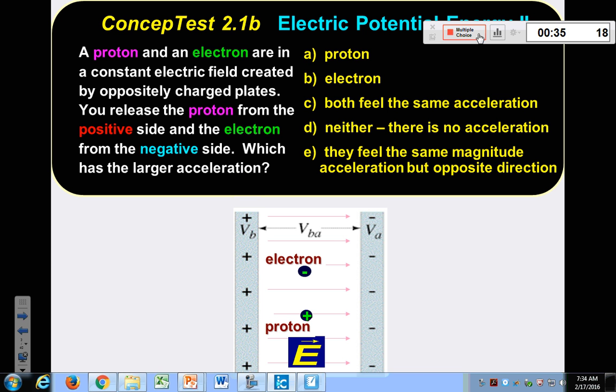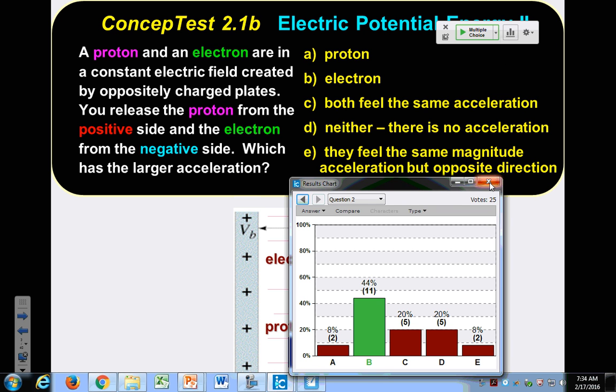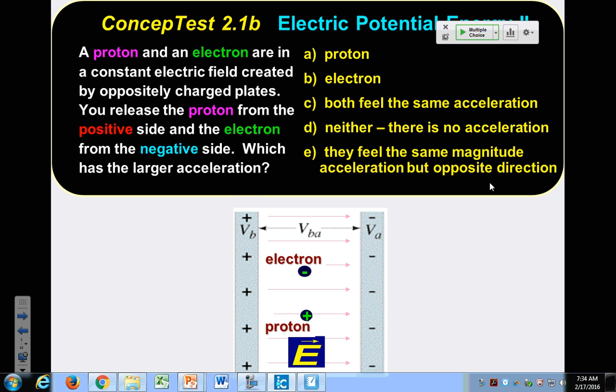I'll stop at 42. Okay, good. B has the larger acceleration. They both feel the same force.